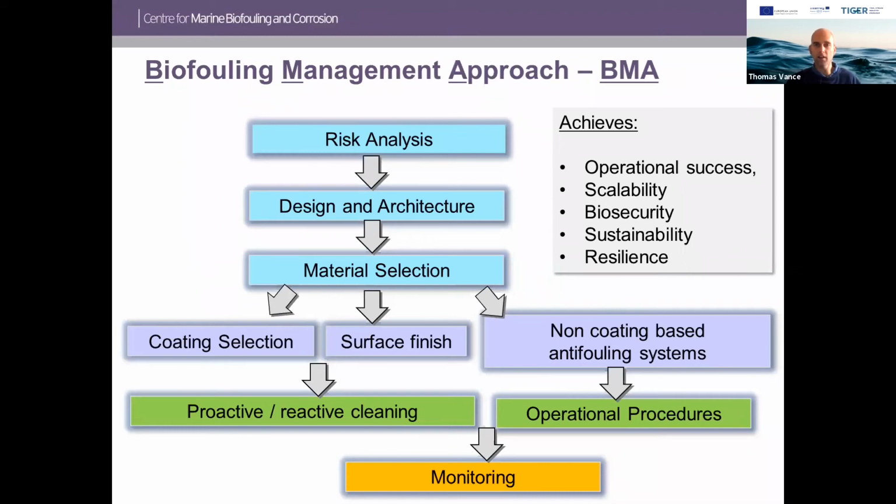Then looking at design and architecture, how can we at the design stage minimize fouling problems and make coatings easier and more effective to apply? Then looking at material selection, so what are we going to make those components out of? Of course, they need to fulfill the function they're designed for, but can we do things to improve our resilience to biofouling? So coating selection, we've already talked about that. Raphael talked about surface finish, and we see real potential there to giving you a little bit of extra time in the water without problems.